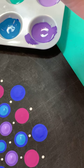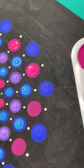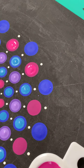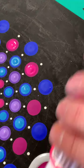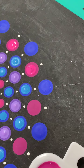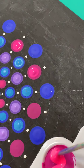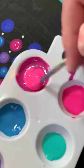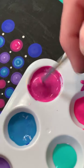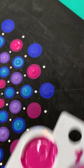Oh, that's not bright enough. Poop. Okay, well, here we go. Here's an unexpected part of this tutorial. It's not bright enough, so I need to add more fluorescent back into it, and brighten that back up because it's not quite as bright as these past ones. So just a little bit more bright pink. That looks better. Looks a little pinker. All right.